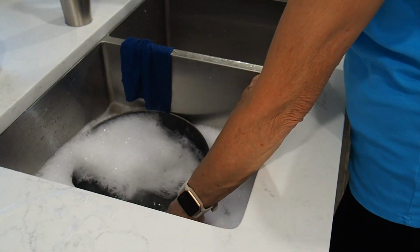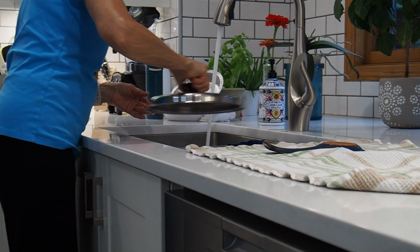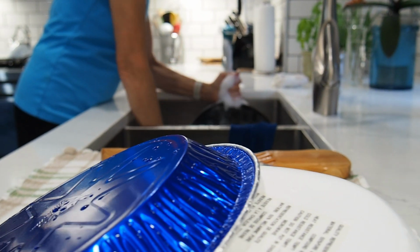Having a sink that is deep enough to either fill or clean a large pot is just a very practical item to include in a kitchen that sees a lot of use. This brings up an interesting dilemma, and I'm kind of curious. Do you guys prefer a one basin or two basin sink in your kitchen?